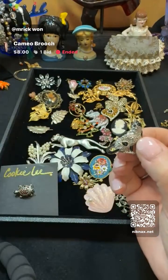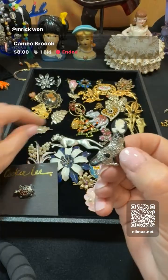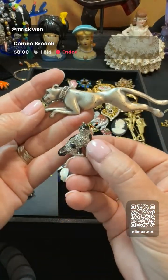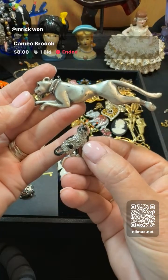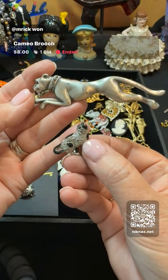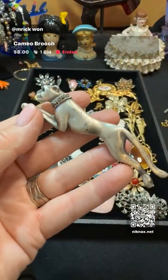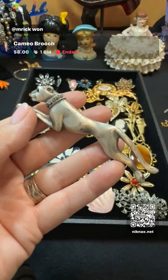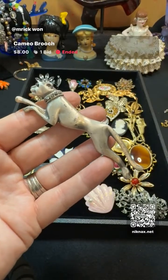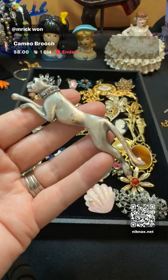Or was it the other one I showed? They're both cats. Top or bottom? Just do a T or a B. You got it. And this one's $3 on that. And it does still have a little bit of the wear there. But it's still neat. Leopard in flight, running, in motion.